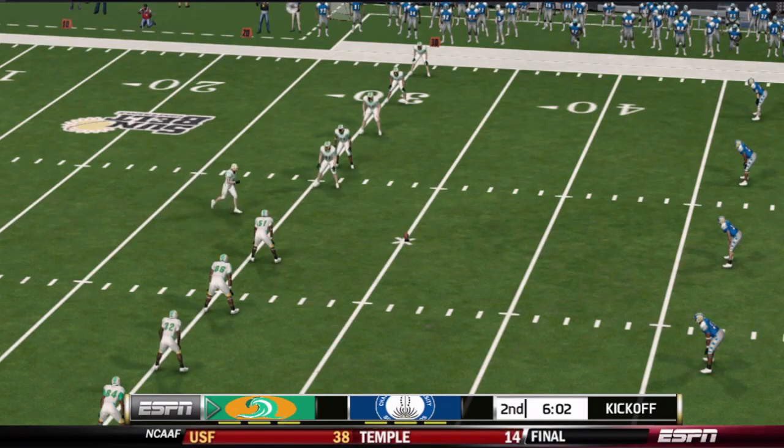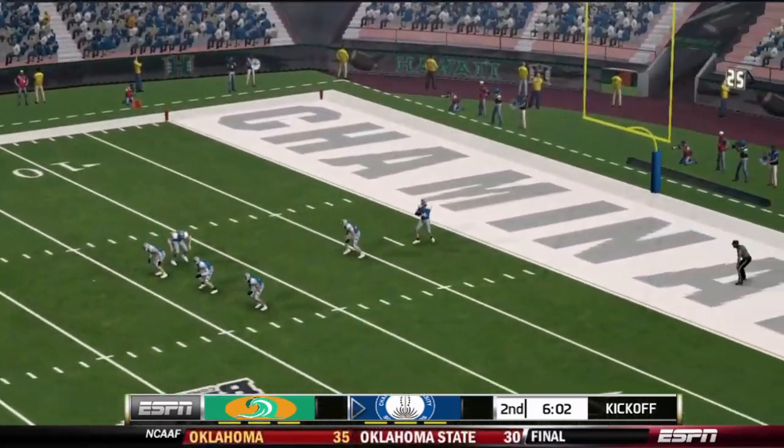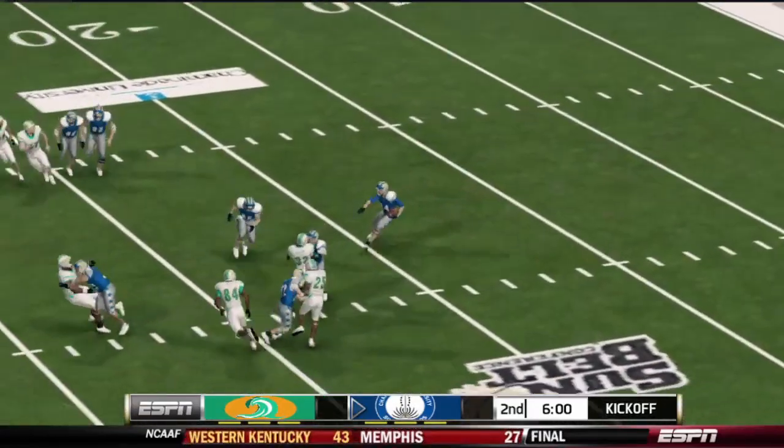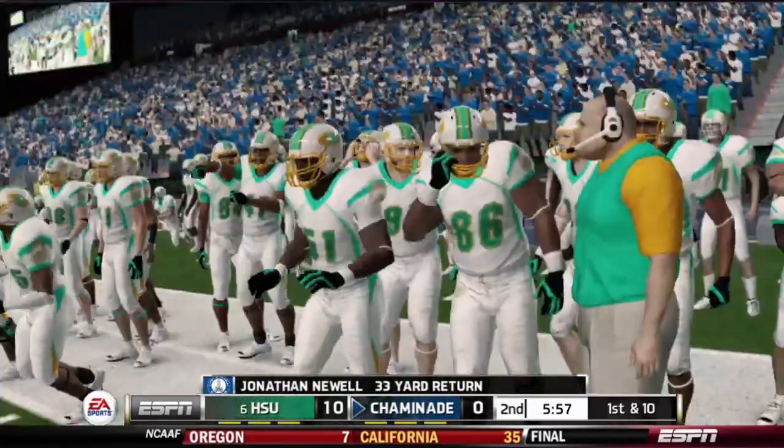Everyone's all lined up and ready for the kickoff. He'll return it from the three. Across the line. He's tackled at the 36-yard line.